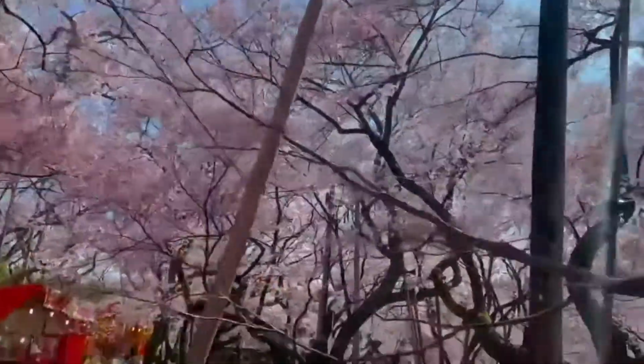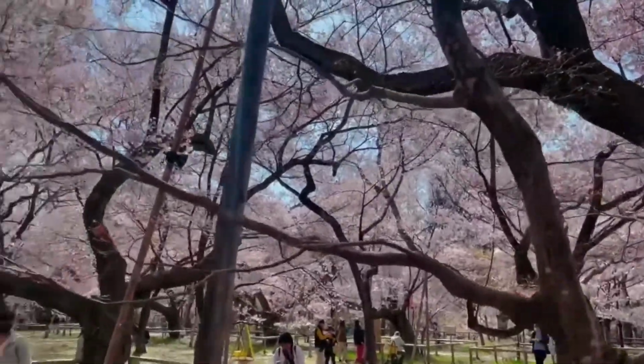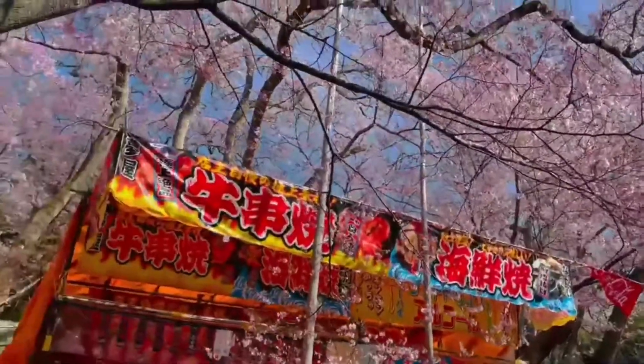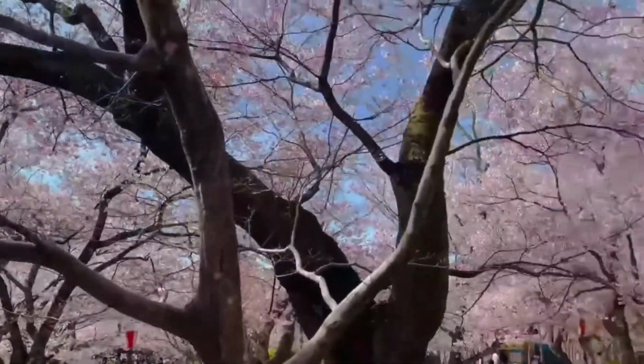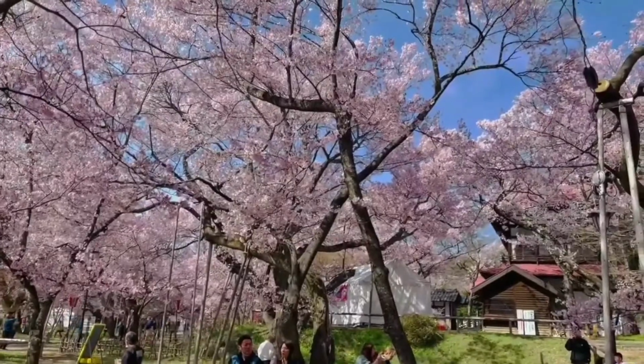This is sakura, guys, so you can enjoy eating well, watching this beautiful sakura flower. It's located here in Nagano Ken, Japan, guys. Takato Ina.